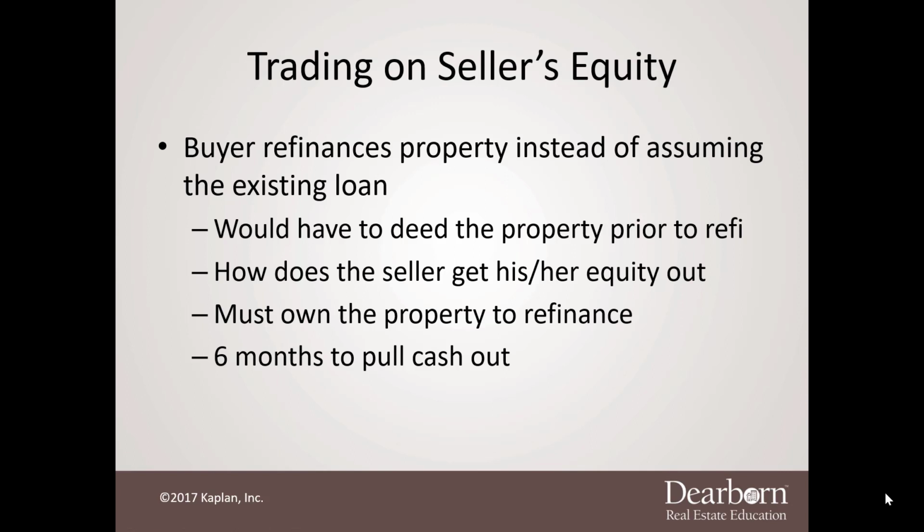Likewise, this isn't a good idea either. What it's talking about is the seller deeding the property to the buyer and letting them refinance the property to get their own loan on the property. Just as I say that, you're thinking, well, wait a minute. If somebody's going to refinance a piece of property, they have to own the property to refinance it. Why on earth would a seller just deed their property to a buyer coming in that you don't know can qualify for a loan? And unless the buyer gives them some money to allow them to do that, the seller's equity is tied up in that piece of property.